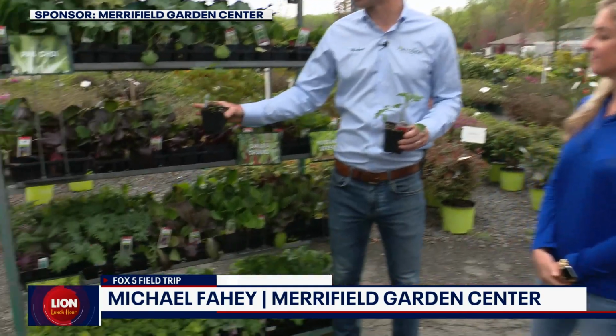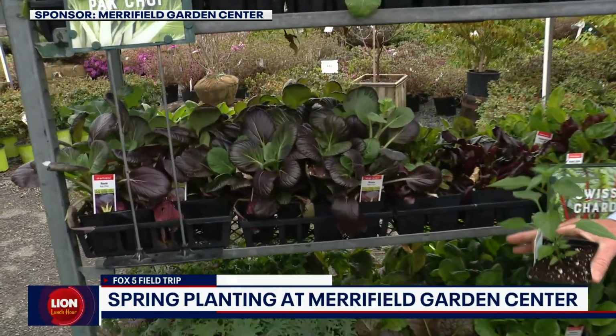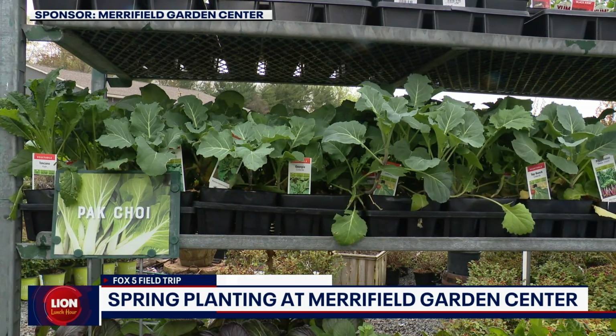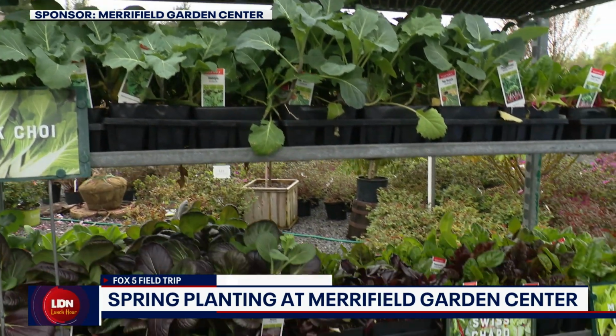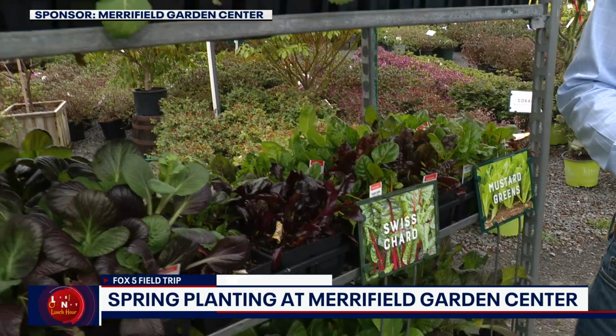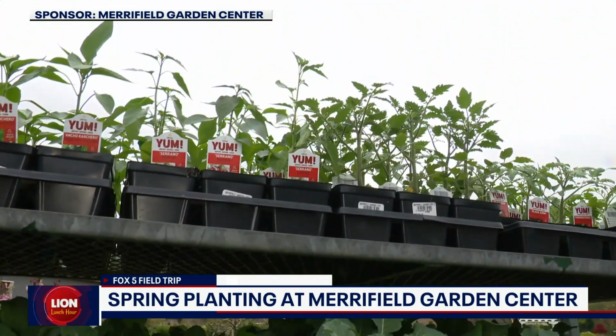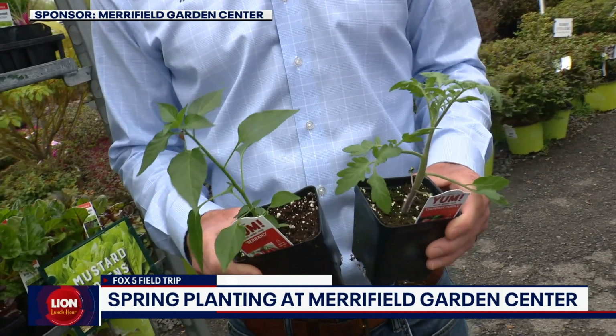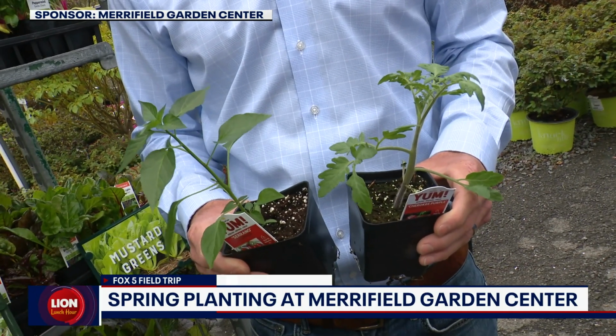Now is a really great time where we're transitioning between our early cool season veggies and the warm season veggies, which we're just starting to get in. You can see we've got a whole lot of greens, mustard greens, collards, kale, etc. Now's a great time to still be planting those. You're going to get really good production out of them still. We've had great cooler temperatures to kick off the spring. And then, of course, our warm season vegetables are just starting to arrive. We've got tomatoes, peppers, squash, cucumbers, etc. Now is a great time to be thinking about planting those and really prepping the garden soil for that.